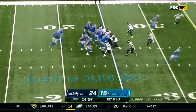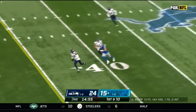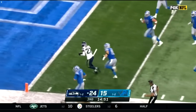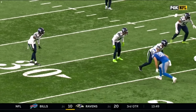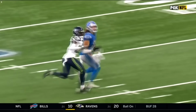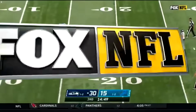It was finished and physical. The defense has been physical as Goff has been sharp, but this is intercepted by Tariq Woolen, and he's going to take it back inside for a Seahawk touchdown. Wow. Jared just never sees this happening. Watch him accelerate at closing speed to get in front of Hockenson, putting that speed on display.